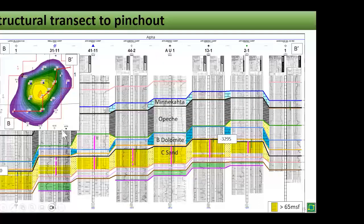Now we're going down dip to up dip. You can see the sand is just really nice throughout. It's thick throughout. You get kind of a little bobble down here, but we're going from B to B prime in this direction and then off the sand up here. And so you can see what's going on. Your B dolomite just follows along as your C, like I mentioned before, pinches out, your B thickens up.